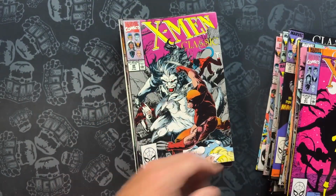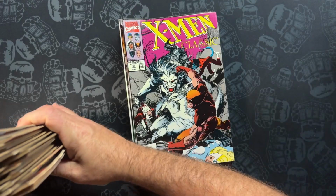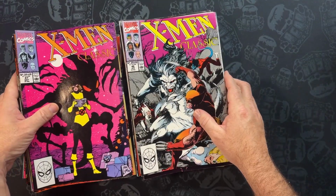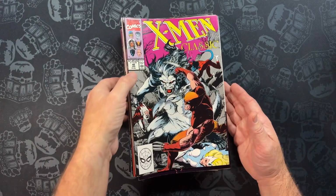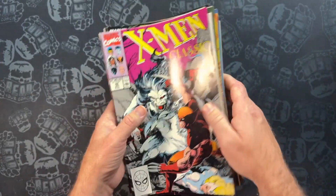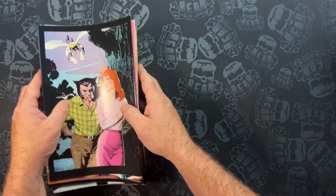So this is my discard pile right here. Oh man, I think I got it like half and half. That's kind of funny. All right. So now I've got to whittle this stack down to 10. Down to 10. We're going to start from the bottom, and then we'll look at these back covers while we're at it too.